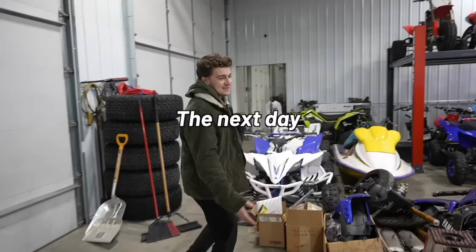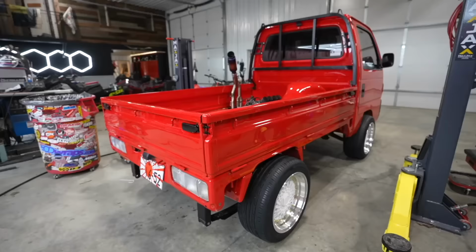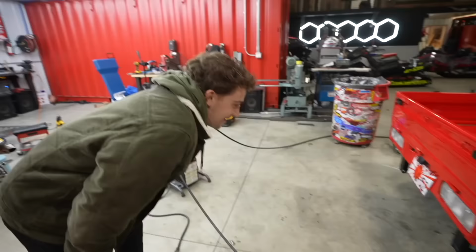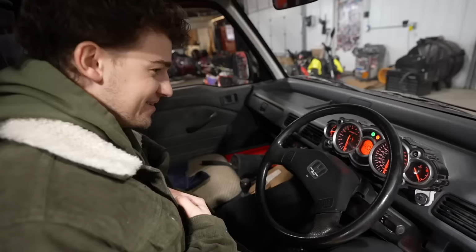Oh my God, dude. The license plate? I know. Oh, the tint, dude? This is so, so sick, bro. I haven't seen it with the wheels put on. Oh my gosh, this is so sick. Should I start it up?